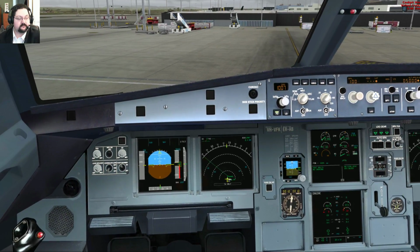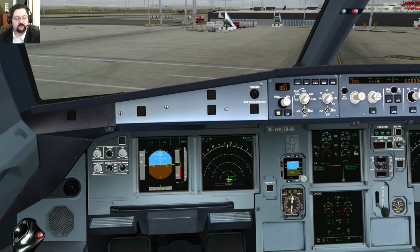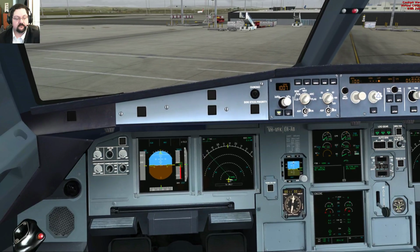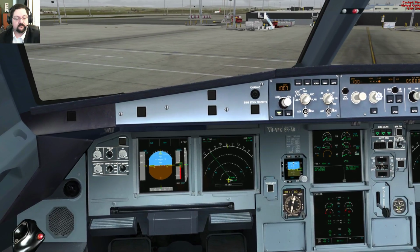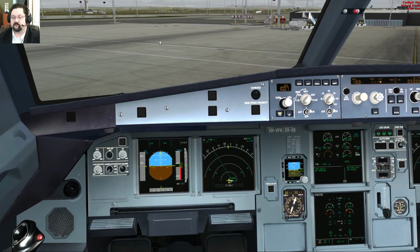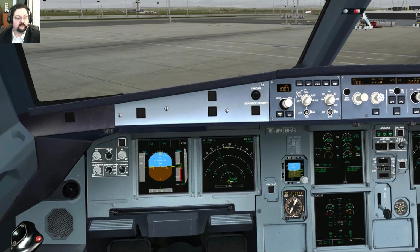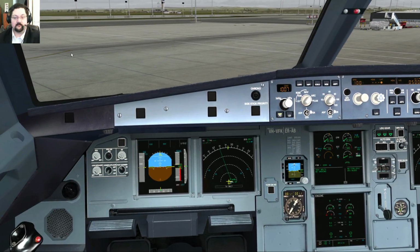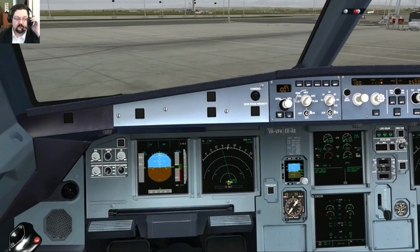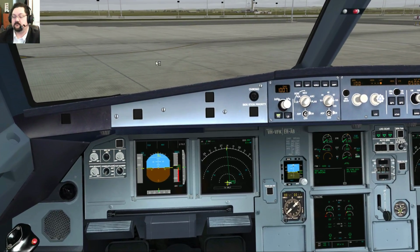Melbourne Ground, Express Freight 459, request push and start. Express Freight 459, push and start approved, I've got the Jetstar 772 pushing back behind you. Roger, push denied, got the Jetstar across behind me. Melbourne Ground, 7571, ready taxi.